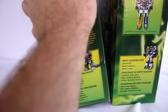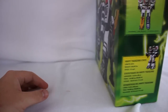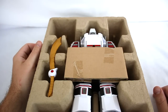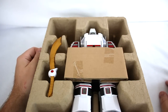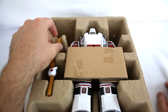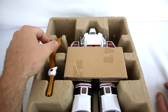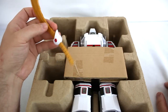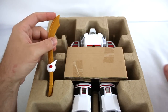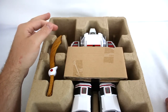So that's enough for the box. Just had to get the whole stats ordeal out. So let's go ahead and open them up. And this is what it looks like when you open it. I already opened this last night just to get a feel of it. But the TIGERZORD himself has a plastic bag around it, and the sword here also had a little tiny baggie around it, and this is stored. I really do like the packaging that they go for with these Legacy figures.